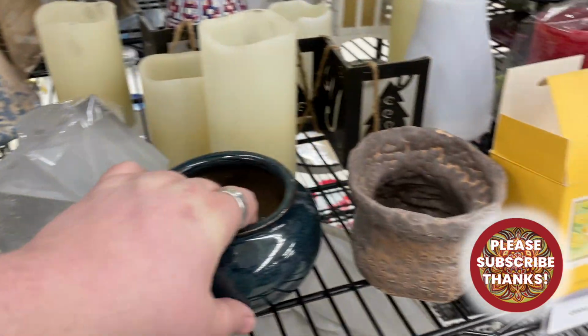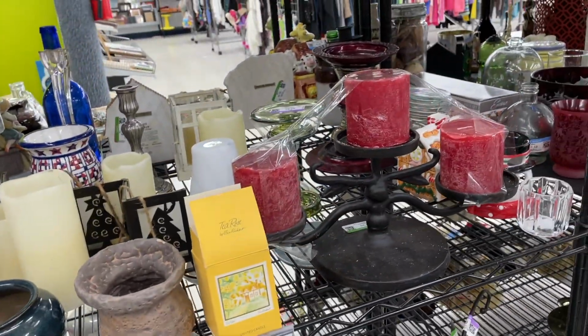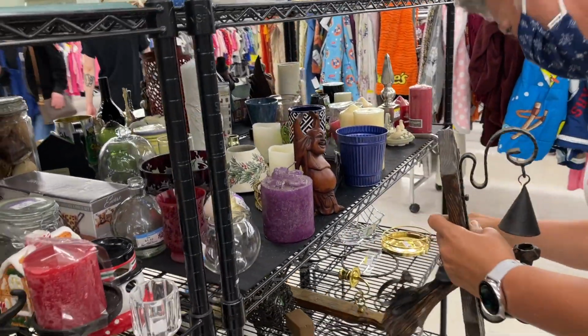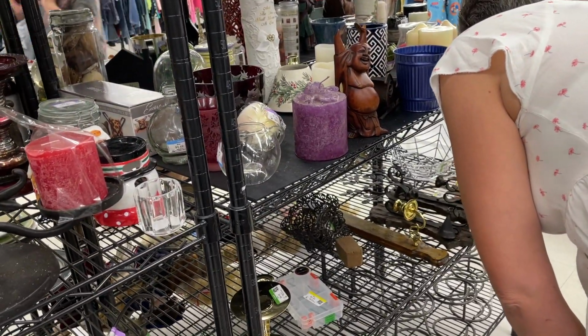Now we're over to some candle things. That piece looked modern. And my sister's over here next to me. She found these really cool candle holders. She said they were made in Spain. I like that they were cast iron and wood.